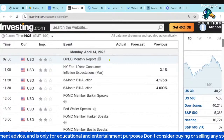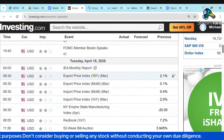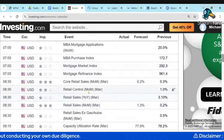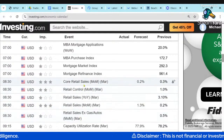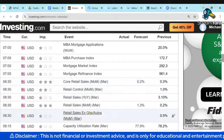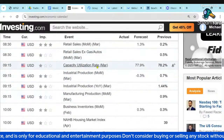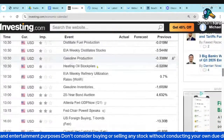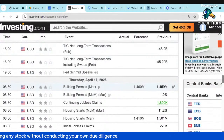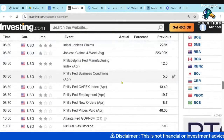So we've got an OPEC meeting or report. We'll hear if that changes at all. More Fed officials talking on Monday. Import, export, crude oil stocks, mortgage rates, retail sales. This will be kind of interesting. This might tell us if the consumer is pulling back, spending less. Again, further indication of future potential recession if the consumer starts to pull back. And this is still March data. See bond auctions, see if the bond prices continue to deteriorate. Get weekly jobless claims and housing, so we'll see how this is impacting housing.